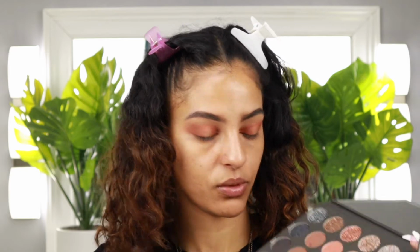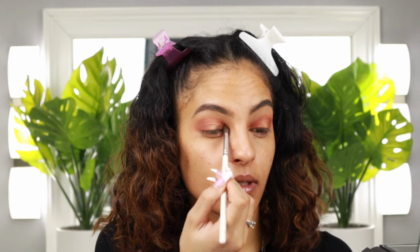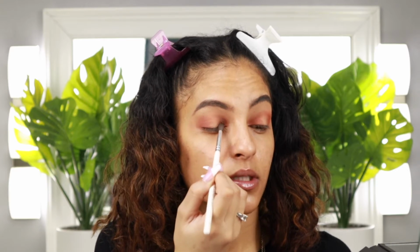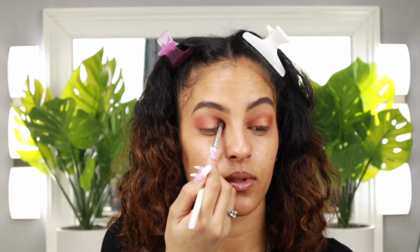Now that we have the colors built up a little bit, I do want to go in with Ritual, which is this darker brown shade right here. And I'm going to put that again on the inner part and outer part. I do feel like this look is pulling a little bit orange. So I do want to deepen it up a little bit and go more brown than orange, if you get me. I definitely feel like the looks that I've done prior to today's video have all been orange kind of vibes, and I just want to switch that up a little bit.